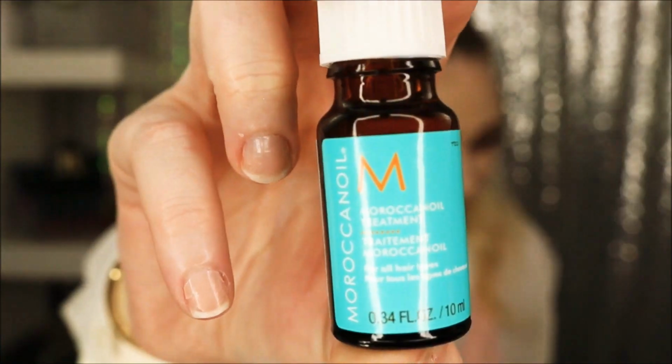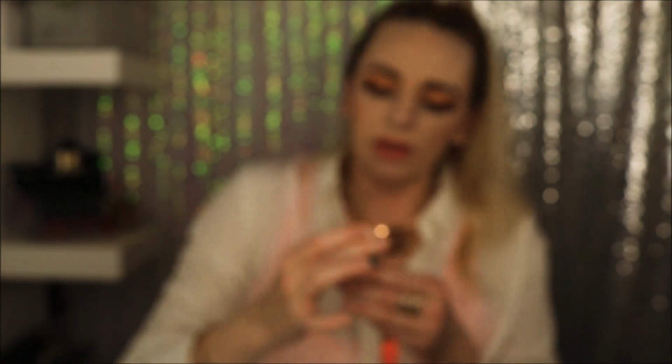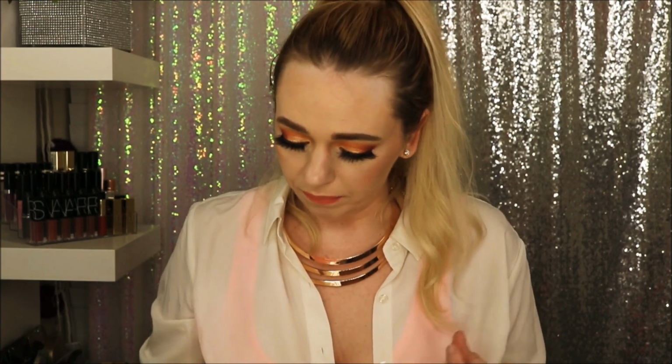Alright, the next product is this Moroccan oil treatment. This is 0.34 ounces, and the full size retails for $44. I actually have tried this before, and I do like it. The only thing is my hair has gotten so thin that I try not to use oils on it anymore because it will weigh my hair down. But if you are someone who does like oils, this is a really good oil.